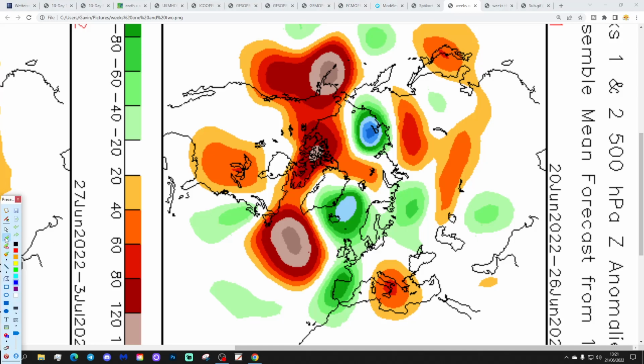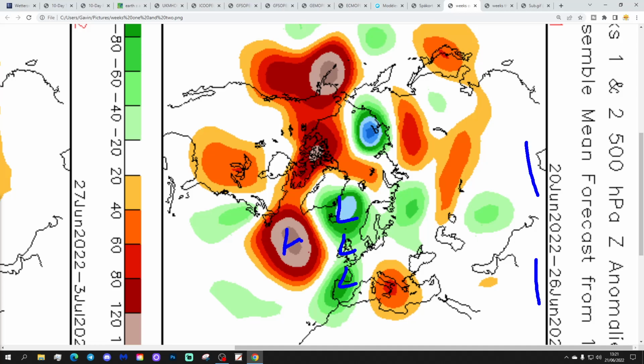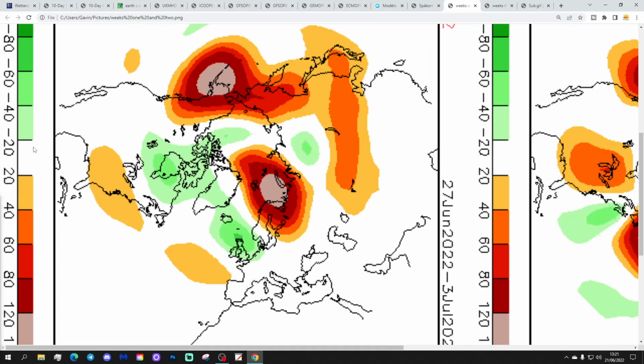CFSv2 looks like this. These are 500 millibar height anomalies broken down into weekly periods. The first weekly period will take us from the 20th to 26th of June. The coming week will be unsettled, with below average heights, low pressure through the west of Europe, combined with above average heights, high pressure out into the Atlantic. Week 2 is going to be the 27th of June to the 3rd of July, with low pressure over to the northern country, winds in off the Atlantic. That looks rather cool and unsettled.